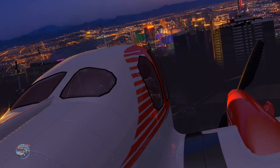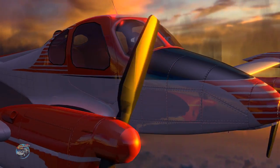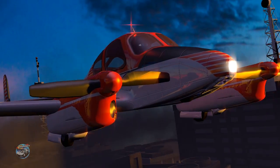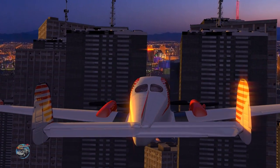Rock-a-bye, baby, on the treetop. When the wind blows, the cradle will rock. When the bough breaks, the cradle will fall. And down will come, baby, cradle and all.